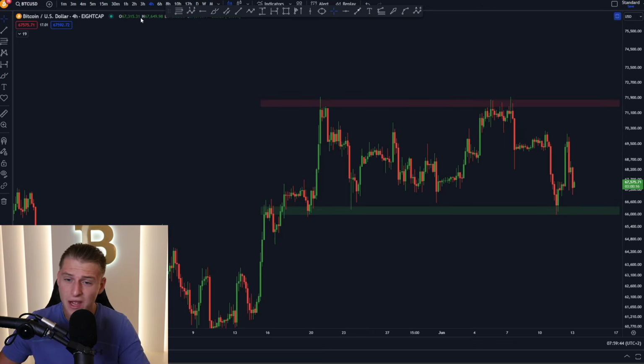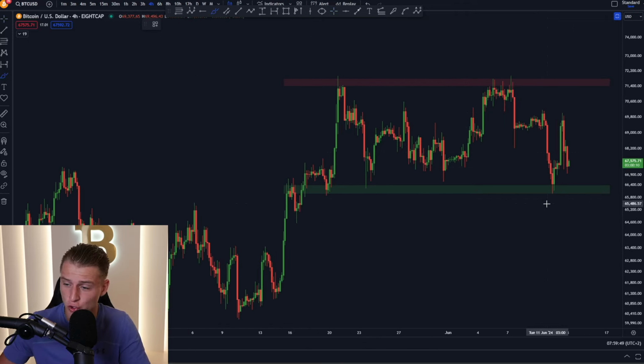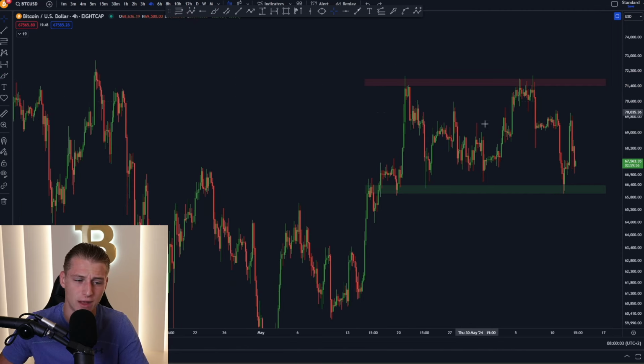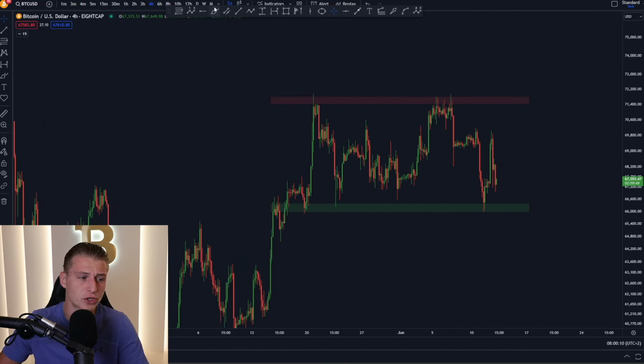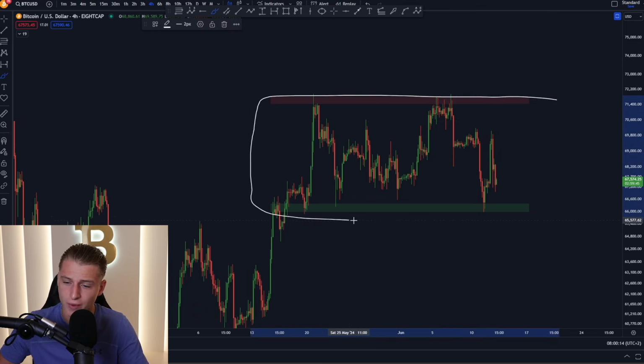And right now, I still want to point out that if we're looking at Bitcoin, we're just looking at this massive consolidation right here. Of course, last time around, we took out the liquidity on the lower side, which was laying over here. And while we were trading on the top side, we were taking the liquidity out, which was laying over here. Bitcoin is bouncing between the highs and the lows. And really, we're just expecting Bitcoin to keep consolidating in this region right here.